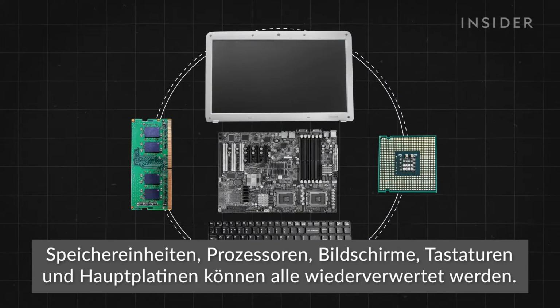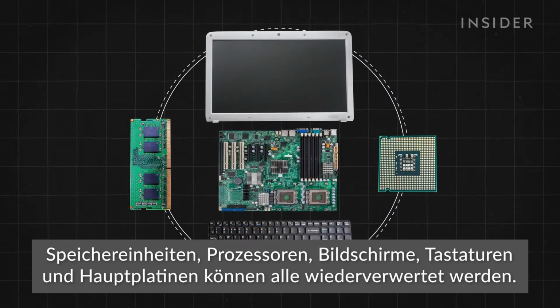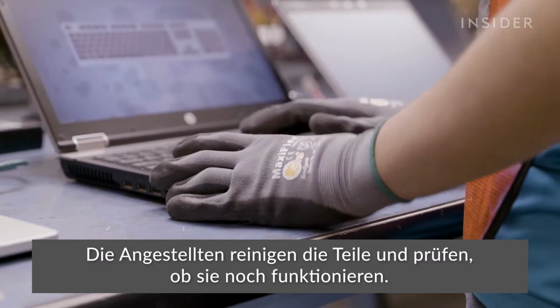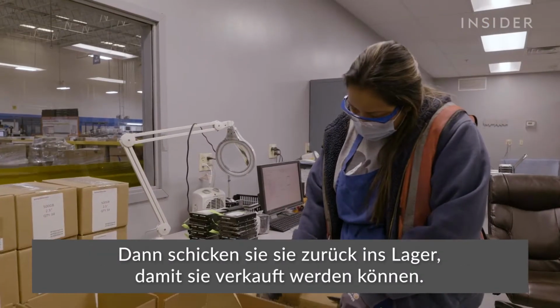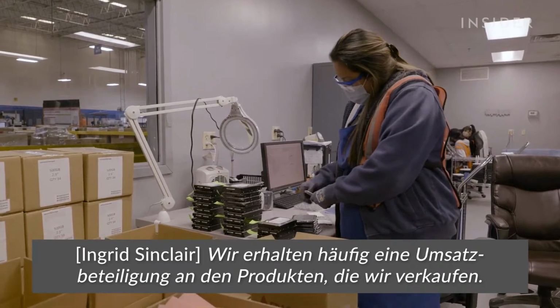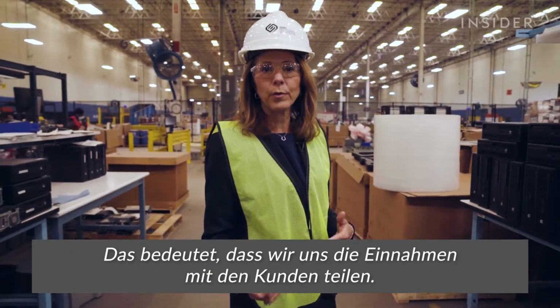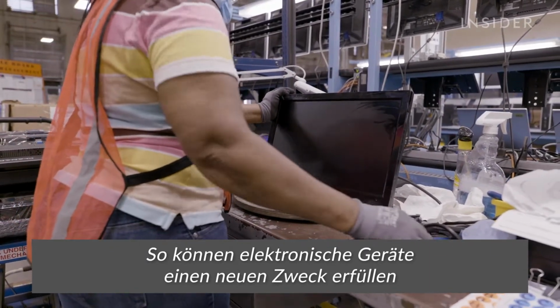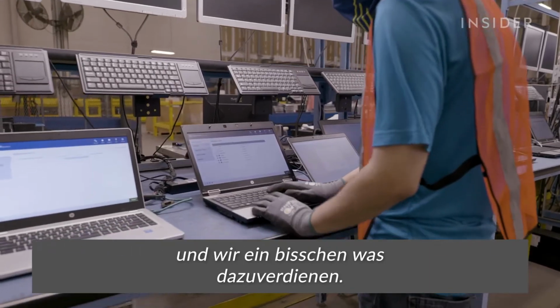Memory units, processors, screens, keyboards, and motherboards can all be reused. Workers will clean them, check that they're functioning, and send them back into inventory to be sold again. Lots of times when we're allowed to sell units, we'll do revenue share with it. So we'll share revenue with the client. So that's kind of a nice way to add life to the electronics and then also get some revenue back.